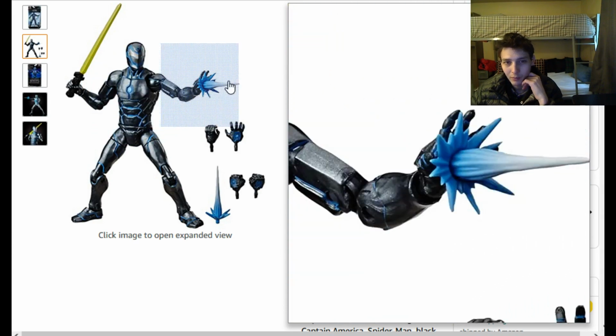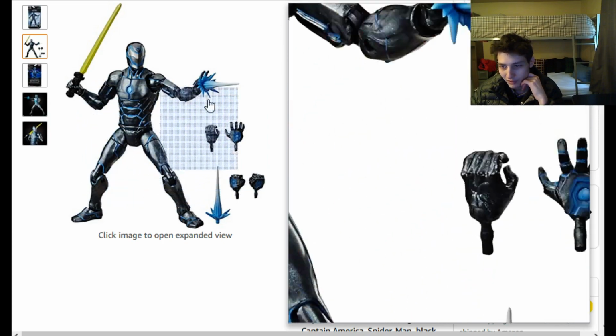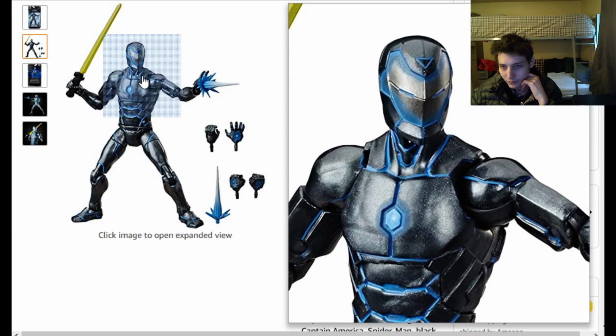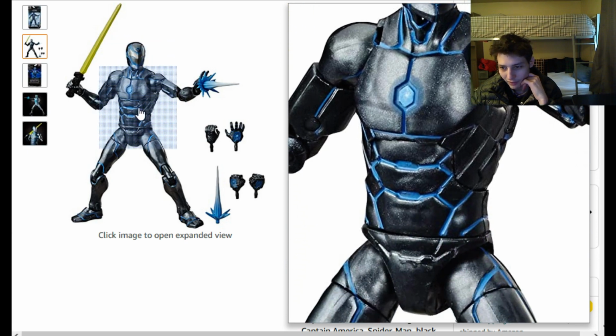I love the blue seam lines between his armor pieces. I wonder if the seam lines are etched into his armor. It looks like they are.